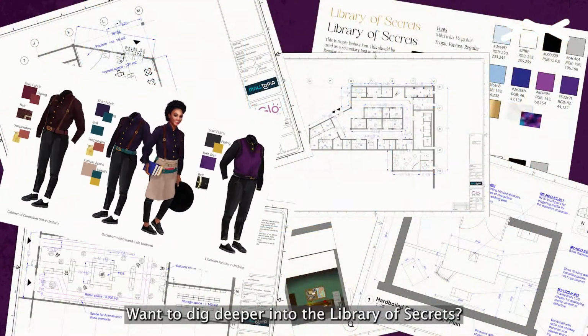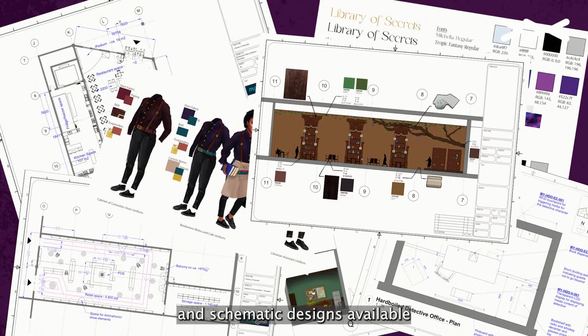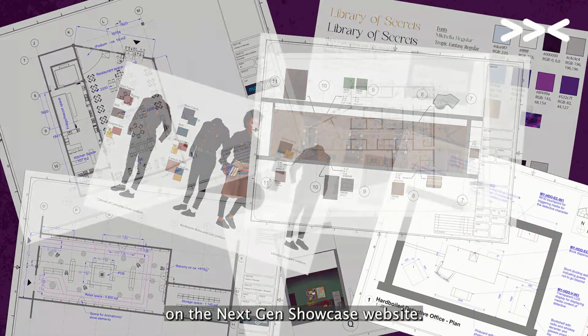Want to dig deeper into the Library of Secrets? Check out the range of attraction artwork and schematic designs available on the Next Gen Showcase website.